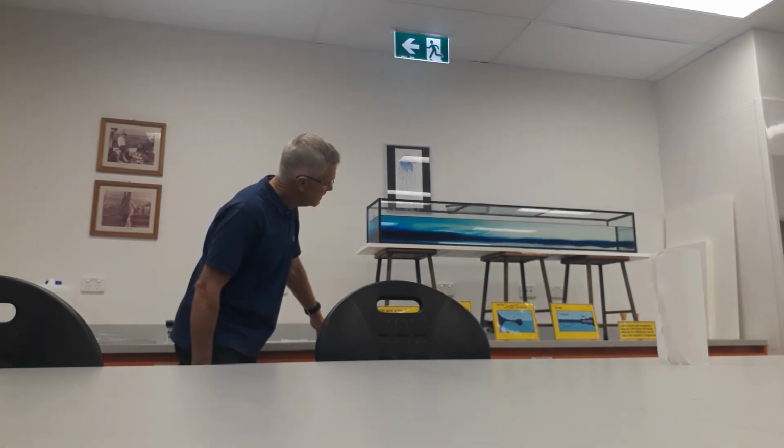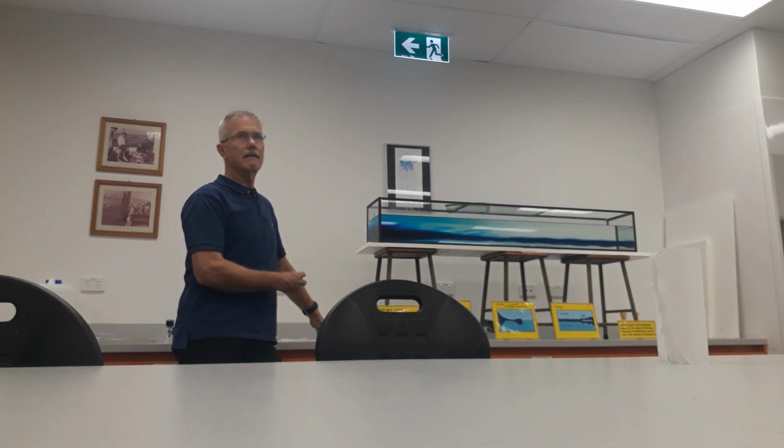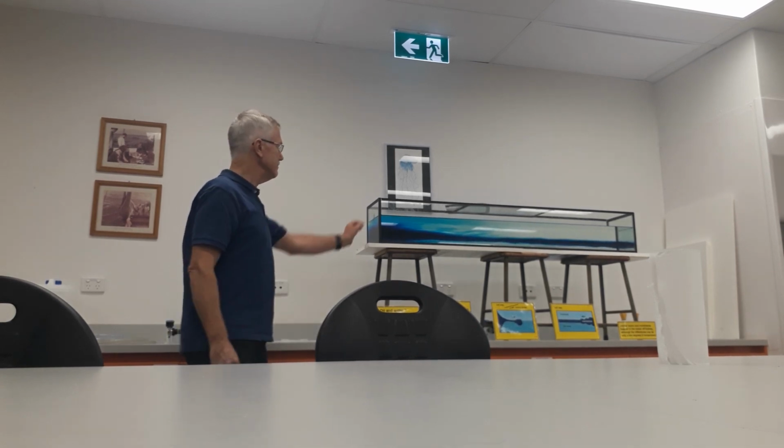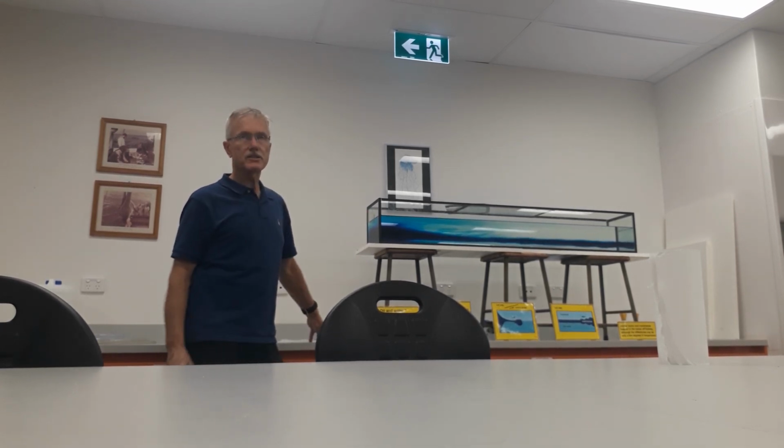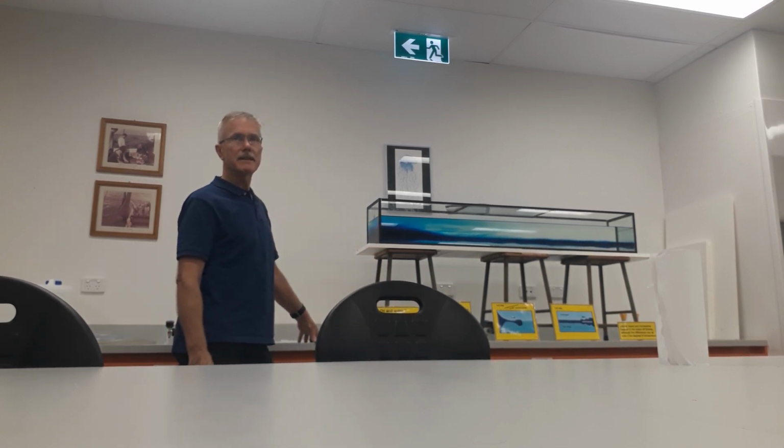So now you've got this very stable system, and it would stay like that for weeks. In fact, we'll leave it there till next Friday if you wish. It'll still be there. A bit of diffusion's going on. It'll start to thicken up, but it'll stay like that.